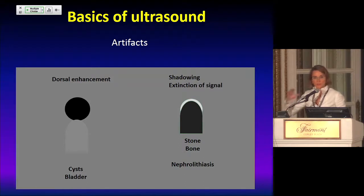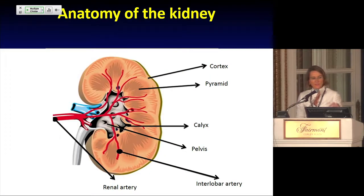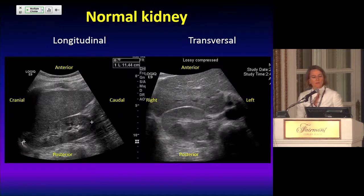So remember echogenicity, anechoic, hyperechoic, and these two artifacts. And then just to remind you of the kidney anatomy, we have the parenchyma that consists of the cortex and the medulla. That's more medial. And the medulla has these structures that are the pyramids. They're kind of like triangular shaped. You have the pelvis and the calyces on this side, and you have vessels and the ureter that you usually don't really see on B mode ultrasound unless there is something wrong.